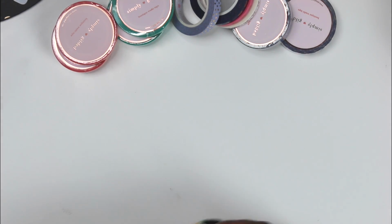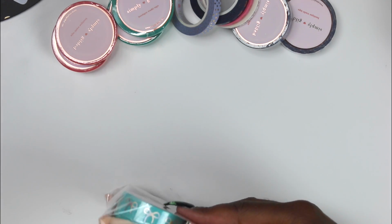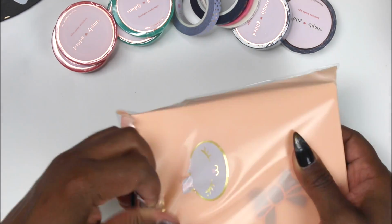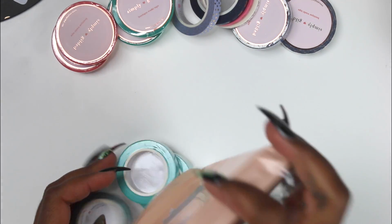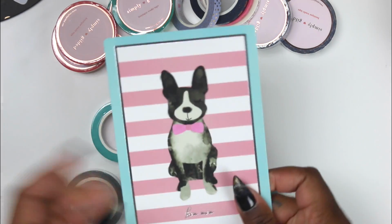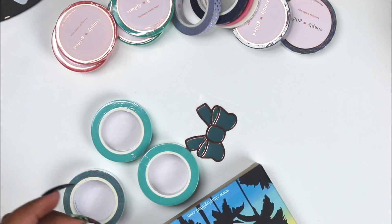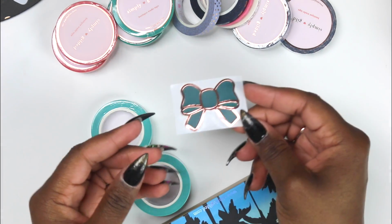Okay, this was during the wild sale. And let's see. I hate messing up the bunny, but it has to be done. There's no other way to get it out. I mean, you could do it from the side if you wanted to, but who got time for that? So here's another journaling card. How cute is that? It just says Bow Wow. Super cute. And then here are one of the bows that came with it.